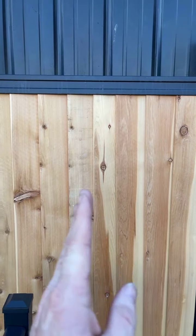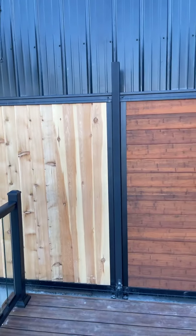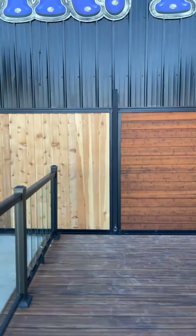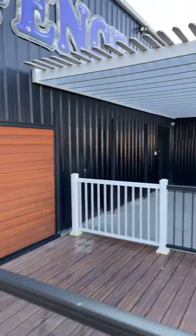Gives it more strength. And then the overlap means you have 100% privacy, no cracks, if the pickets were ever to shrink. That's cedar with the steel frame. We actually have more styles coming. They're not quite installed yet. Let's take a look inside the showroom.